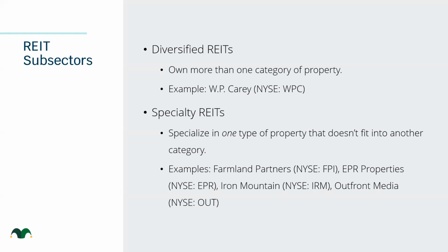If you've ever taken the subway in New York and you see all those ads in the subway, a lot of those are Outfront Media ads, and that's considered real estate because they own those and lease it out to tenants. So they get to benefit from the REIT structure as well.